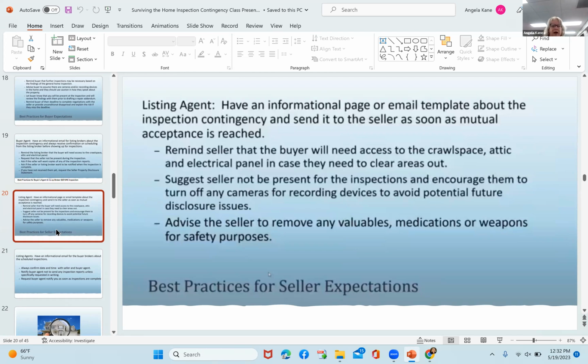If we could not leverage the contingency to get repairs done or get a credit, then it was up to us to provide that unconditional disapproval. Her response throughout the inspection was, they have to fix this because it won't pass inspection if they don't. It doesn't pass inspection. It doesn't fail inspection. It's informational. So continue to remind them of that deadline and keep that in mind.